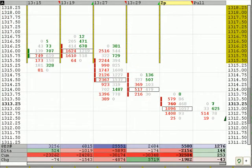Oh, that was a terrible trade. Ugh. Jeez. We didn't get stopped out, but I watched this thing through the consolidation. It's a little before 2. Probably should have waited till 2 until we tested the low or something.